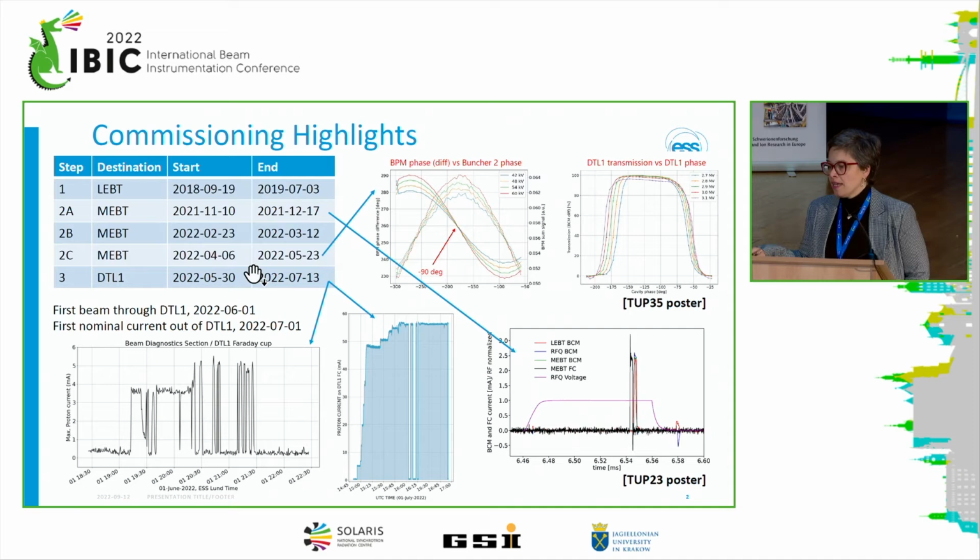We saw the wires coming live in the MEBT. We also turned on the buncher cavities, and we also passed beam through the DTL. The first DTL tank was installed after the MEBT, and we could pass beam through it. We passed the first beam through the DTL, a 5 microsecond, 6 milliamp beam, so quite a small beam, in June. It's here, actually, the first plot.